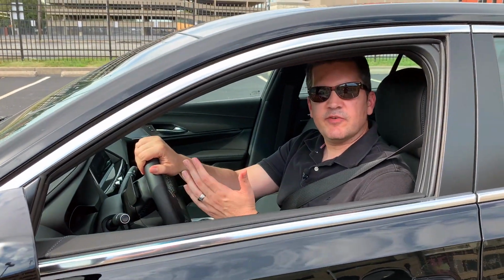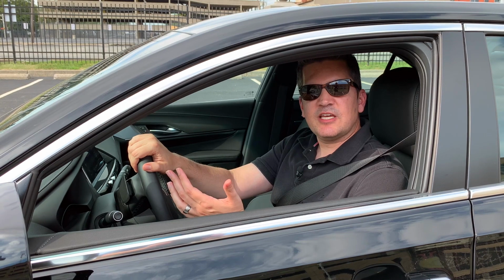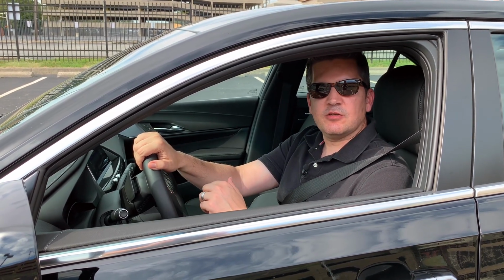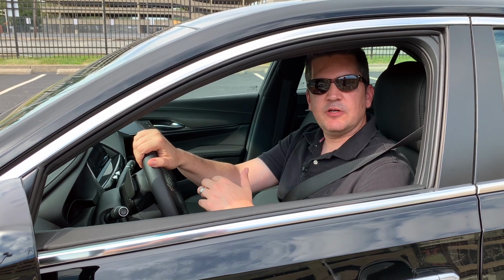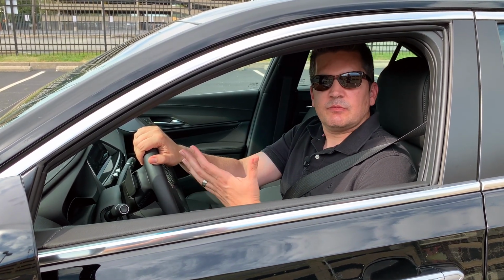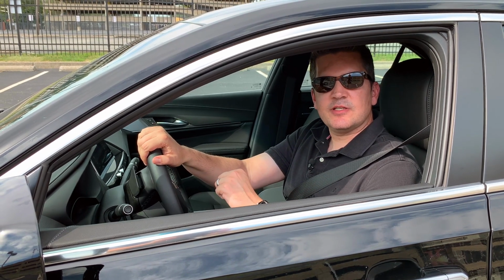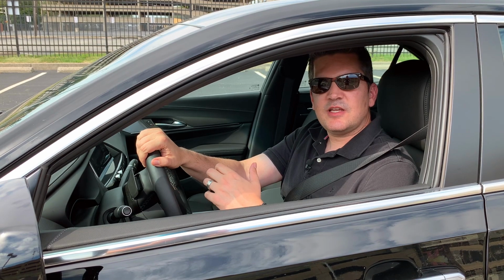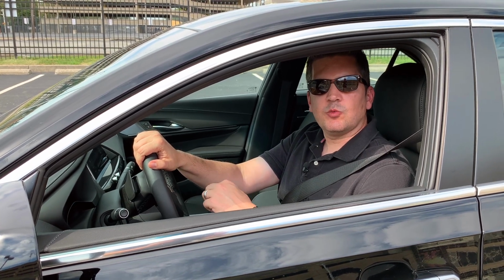Cadillac should be very, very proud of this car. They went into a segment that's hotly contested, with German automakers, and you even got Genesis in that market now, and Acura really stepping it up. All really world-class cars. But Cadillac went into basically the subcompact sports sedan segment, delivered a car that's purely Cadillac, but a car that's an absolute joy to drive and stands up to the world's best.